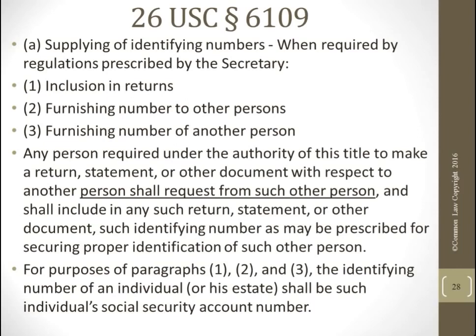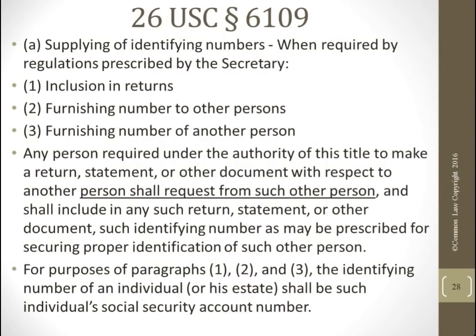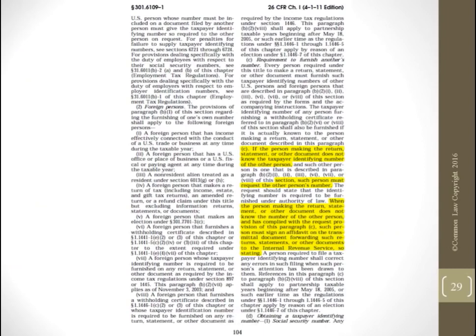It says request. It doesn't say demand. It doesn't say extort. It doesn't say anything but request. Their only duty is to request it. That's nothing more than just ask for it. That's it. Nothing more. And this 26 U.S.C. section 6109 actually didn't exist until the so-called War on Terror came about. And anyways, this is the regulations under that 6109.